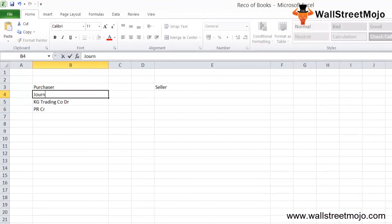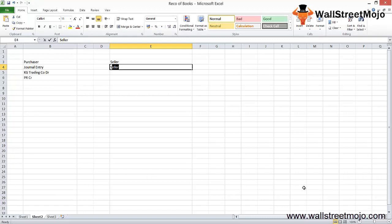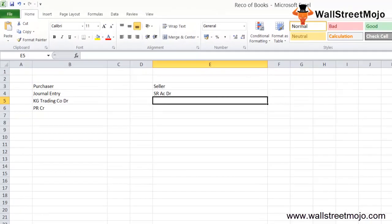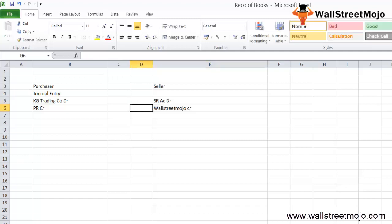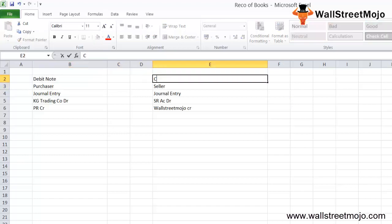What we are discussing over here is the journal entry. Now in case of the seller, in the seller's books, the sales return account is debited. That is, the SR account is debited, and the customer account is credited. Customer means the purchaser. So let's say Wall Street Mojo is the purchaser. The purchaser account has been credited over here. So this is how the journal entry will go in both cases: this is in case of the debit note and this is in case of the credit note.